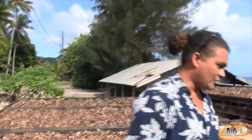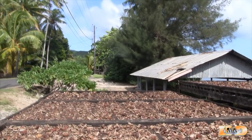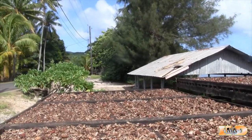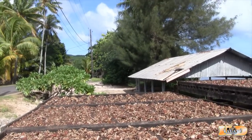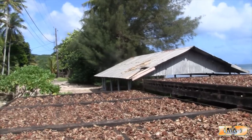The truck takes it, and then they send it to Tahiti, to the oil factory. And in Tahiti, they're gonna cook it and press it to extract the oil. And the coconut oil is sold outside the country. Or you can make perfume, you know, the soap, the shampoo. And this is the first revenue of the island.